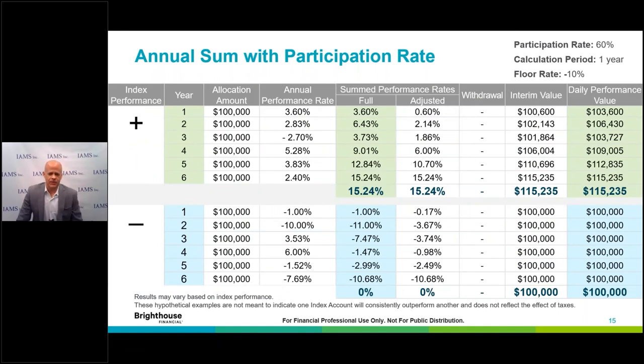Where's the annual sum with par rate going on? This just kind of talks a little bit more about it, gets more into the details of it. You can kind of see it if you look at that adjusted summed performance rate, that's just 1/6. That represents the interim value. That's the one that's used for both RMDs and a full surrender. That daily performance value, the first line here of that 103,600, if the client were to pass away, that's what would be paid out.